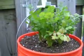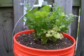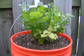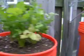Put cilantro on the top of this one. We've harvested some already. Again, that was about this tall. Now it's this tall in just a week's time. We've already taken some of that and used it. It's really good. You just got to keep that picked. Once it gets a little bit more than about a foot tall, you got to start harvesting it.